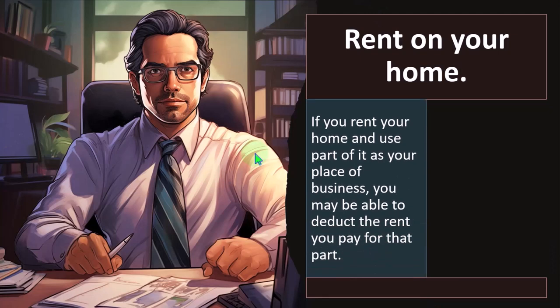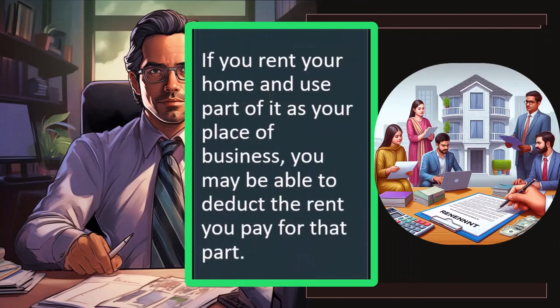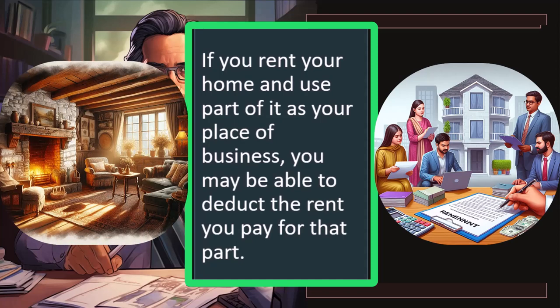Rent on your home. So obviously, if you live in the place, it's partially personal, and you're paying rent on it, which means you don't own it, you're not dealing with mortgage interest and whatnot, you're renting the home, whether it be an apartment or a house, right? You're renting instead of purchasing it, and part of the home is being used for business, right? So if you rent your home and use part of it as your place of business, you may be able to deduct the rent you pay for that part.